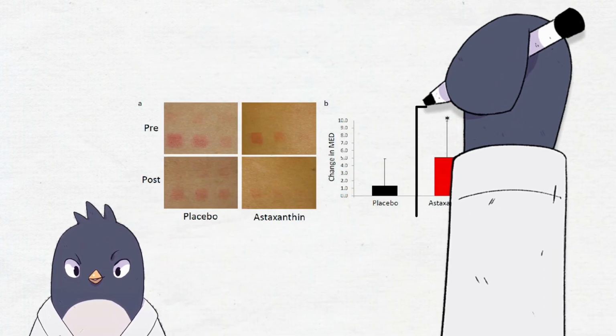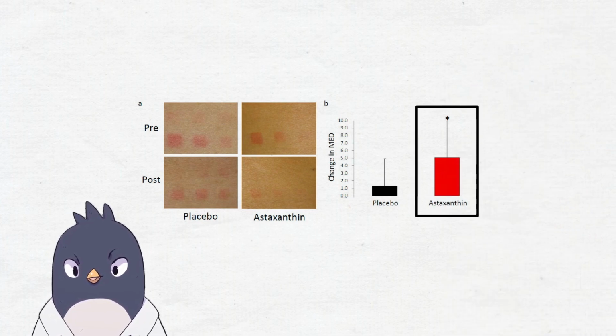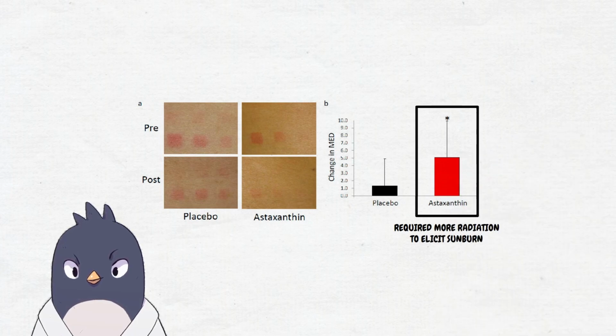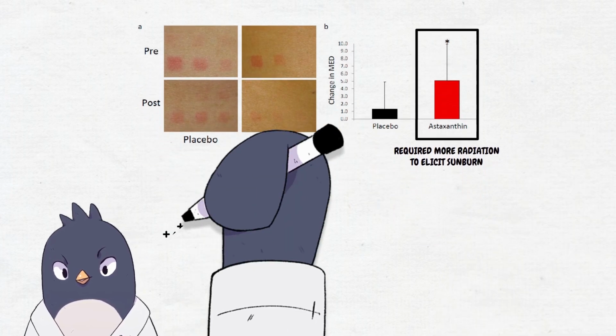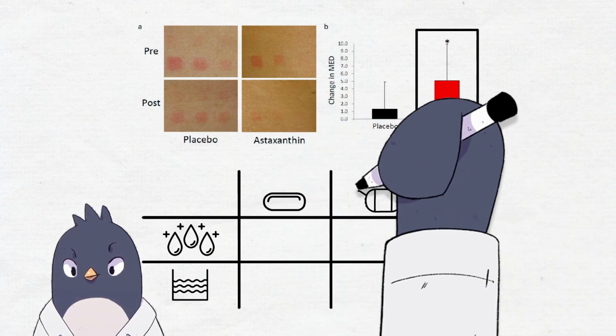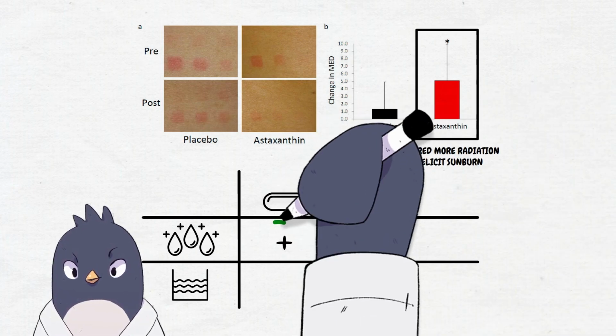So what were their results? Here's a figure from the trial. The astaxanthin group had a statistically significant increase in minimum erythema dose, meaning it took more radiation to cause the tiny sunburn after taking the supplement. The secondary outcomes had an assortment of positives and negatives, but did find that at the lower UV exposure doses, the astaxanthin-treated skin seemed to retain moisture better.